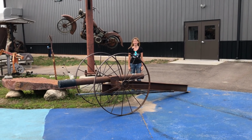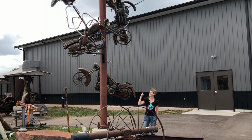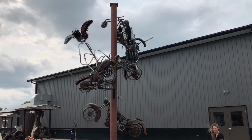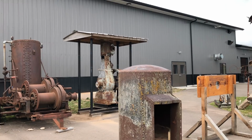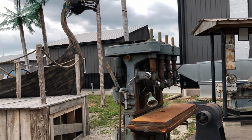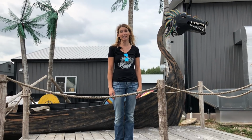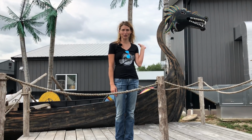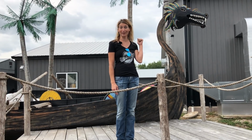These motorcycles were in a fire and Doc found a way to recycle them. Every year Doc's Harley Davidson has a party, and each party has a theme, and to go along with the theme, Doc usually constructs something. Back here we've got a Viking ship because one year the theme was Vikings.